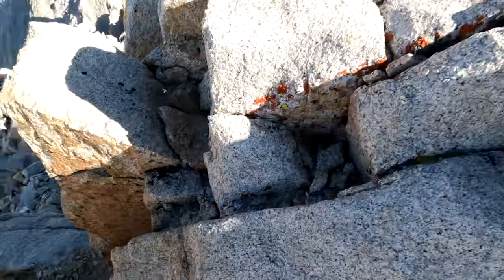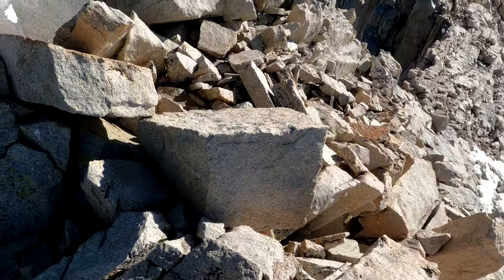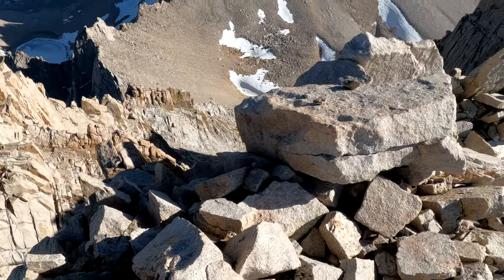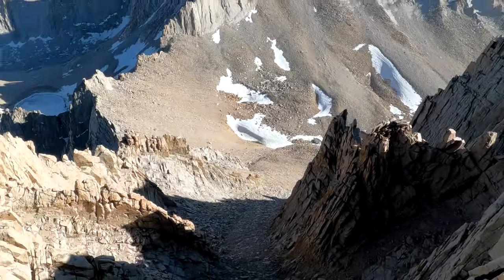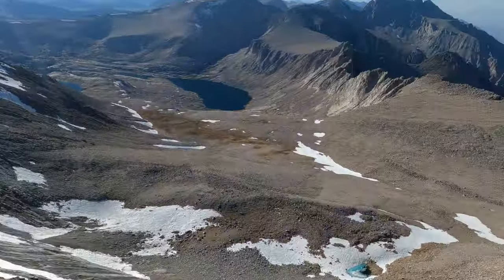Summit party! Here we go, Mount Russell! The eastern summit. After climbing the western front. Are we on it?